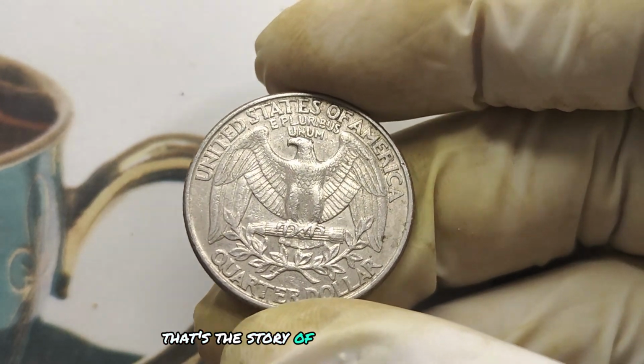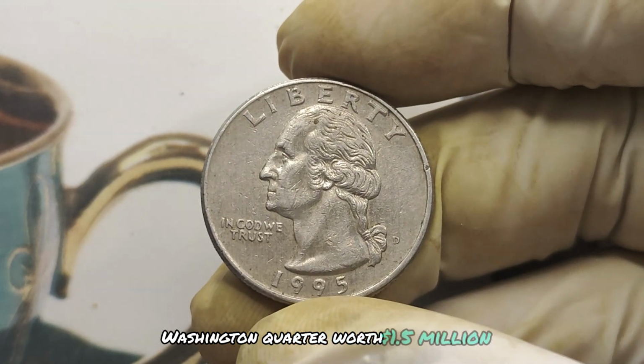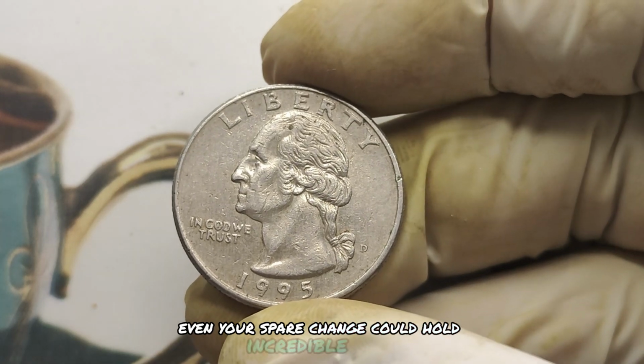That's the story of the legendary 1995 D Washington Quarter worth $1.5 million. A coin that proves even your spare change could hold incredible value.